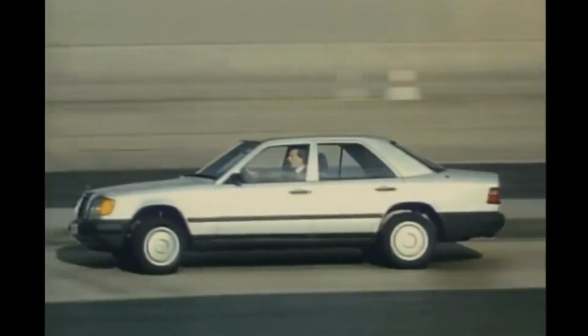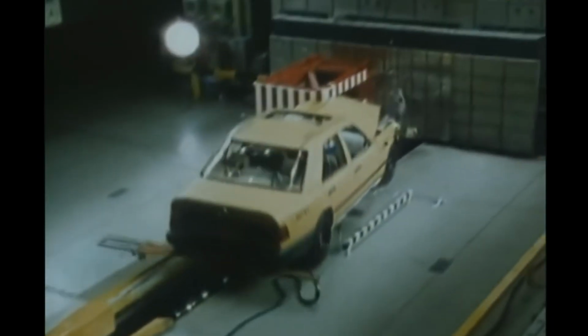Its safety features changed significantly compared to its predecessor. Crumple zones were redesigned, ABS added, and a driver's side airbag. W124 was named as one of the safest cars of its time.